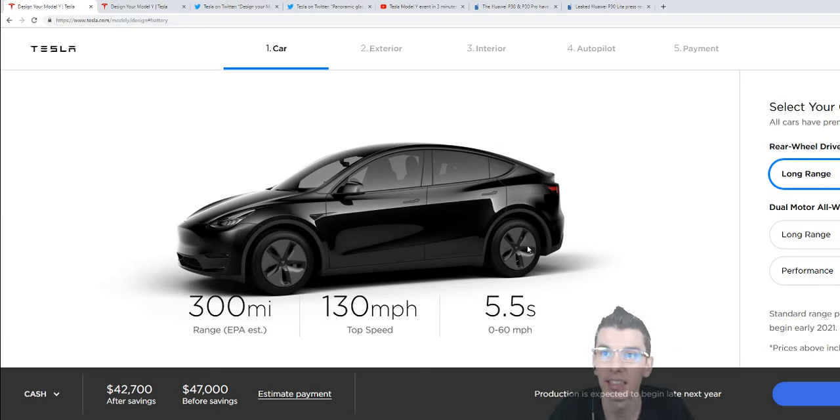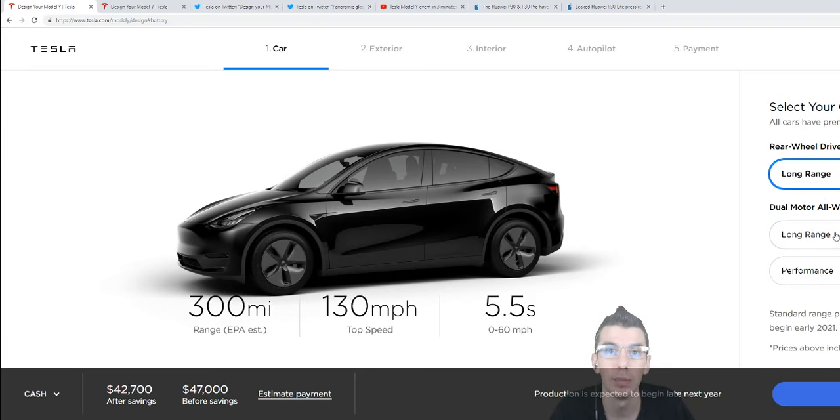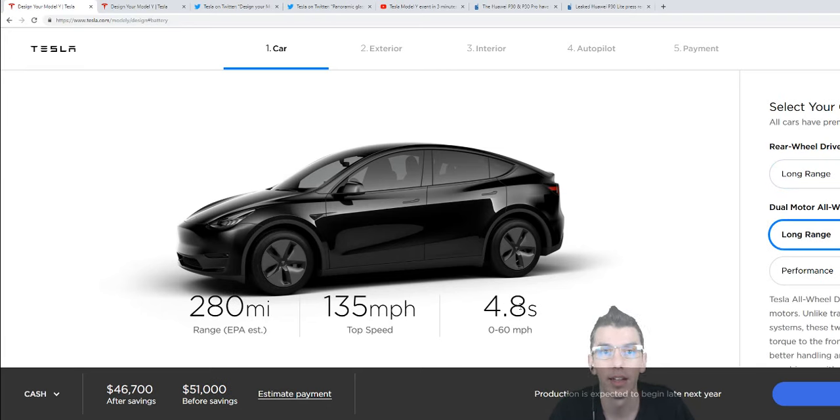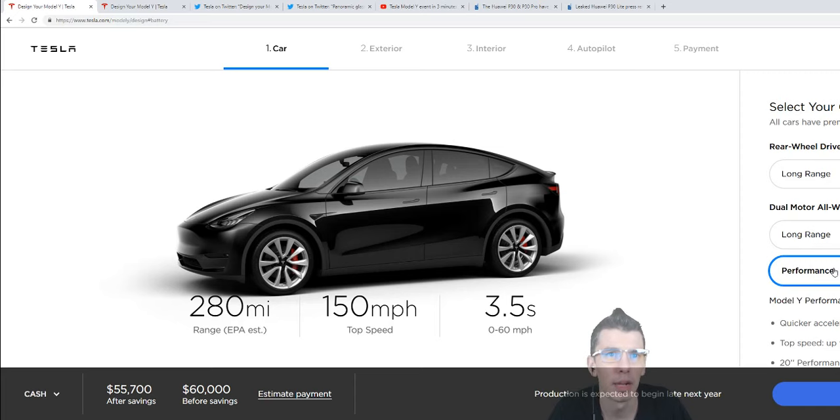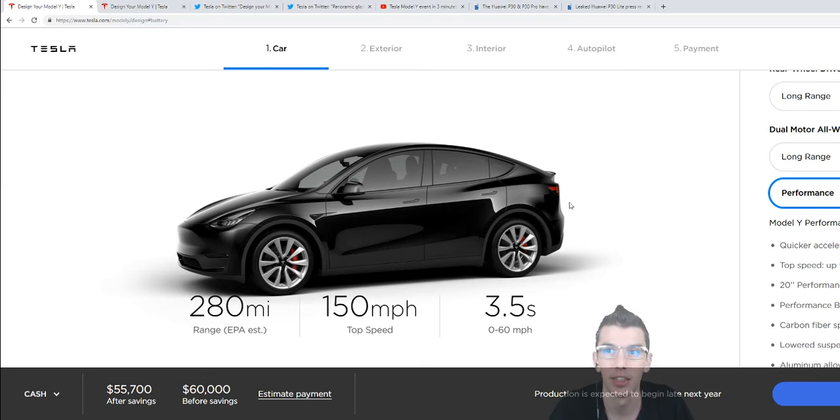This pretty Tesla for you. And then we have the long range version, which is basically another long range version with dual motors, so all-wheel drive. And this is going to be 51,000. You're going to lose about 20 miles, but you're going to get quite a bit of speed. So another 5 miles an hour, and then 4.8 seconds up to 60. And then the performance model, which is what everyone probably is going to be getting, the 150 mile an hour top speed at 3.5 seconds. So 60 pretty quick, you'd have to say. And this is $60,000, and that is included with the 1.5K performance wheels.